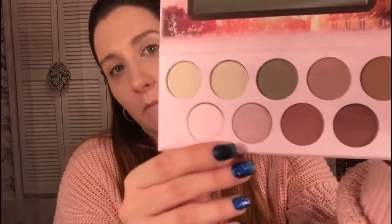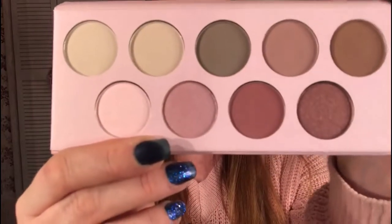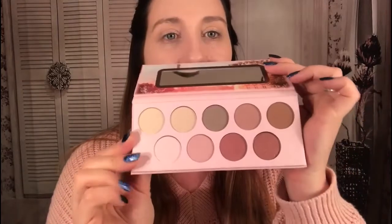Now it looks really mauve-y. Greens in there, a couple of shimmers. I would say about 3 shimmers and 6 mattes, which they all look really pretty. I really am excited to try them. The palette itself feels kind of lightweight. I mean, it's not super heavy. The mirror is really small.